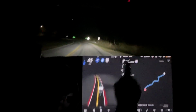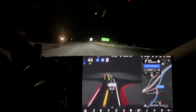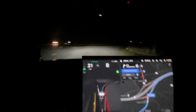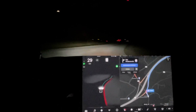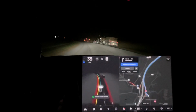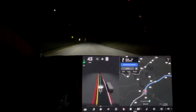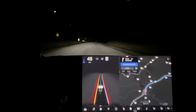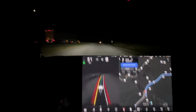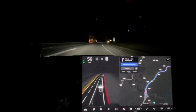Happened last time. Now turn right to take. Is it gonna slow down? Yeah, it wasn't even gonna try to go here. I don't know if that's saying Navigate on Autopilot was limited here. And so we also got construction on the highway tonight. So I'm gonna have to go left here in the left lane. I'm just gonna merge manually here.